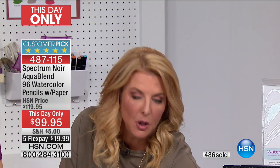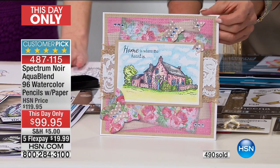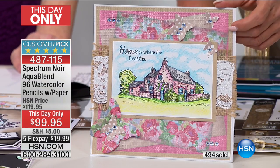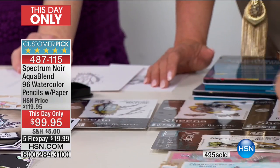I do wanna mention the Torn, because now you've seen Torn a couple times. There are two different sets, and we're gonna show you, for example, look at this watercolor. I'm just gonna show a card, and this is Sheena's work as well. That's one of the stamps you can get, but look at the watercolor effect on the grass, on the sky, on the house. Just how it makes it look like a pro's done it. And that's just using one of Sheena's stamps and the aqua pencils. And that's all I'm doing here too, exactly.